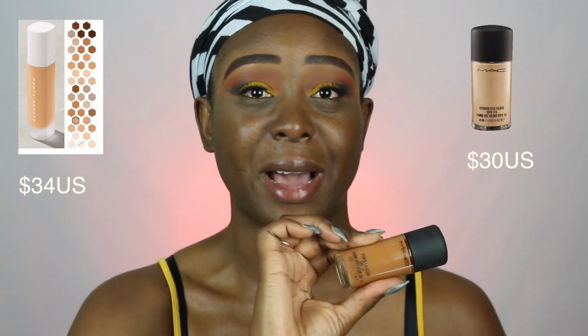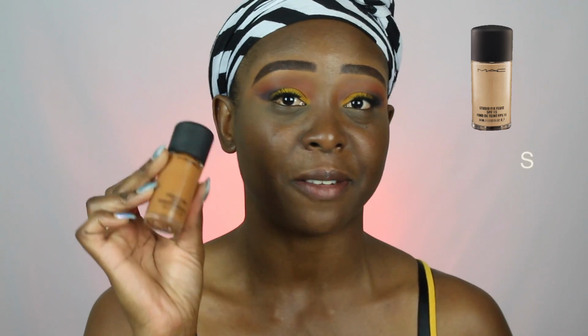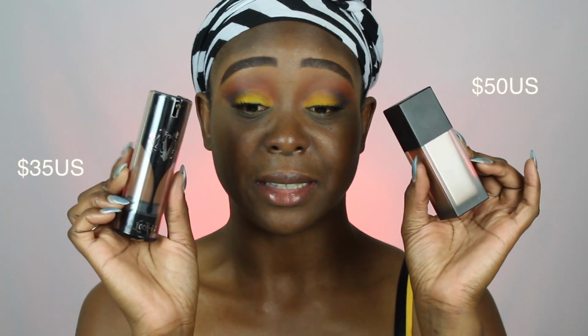And my expensive ones are the Fenty and also the MAC. You guys know I love MAC. This is the first expensive foundation I ever used in my life. When I started my makeup channel and wanted something really good, this is what I first bought. And the other two that are fuller, when I say full to the gods coverage, are the Huda Beauty and the Kat Von D. These are very good, and I love them both.